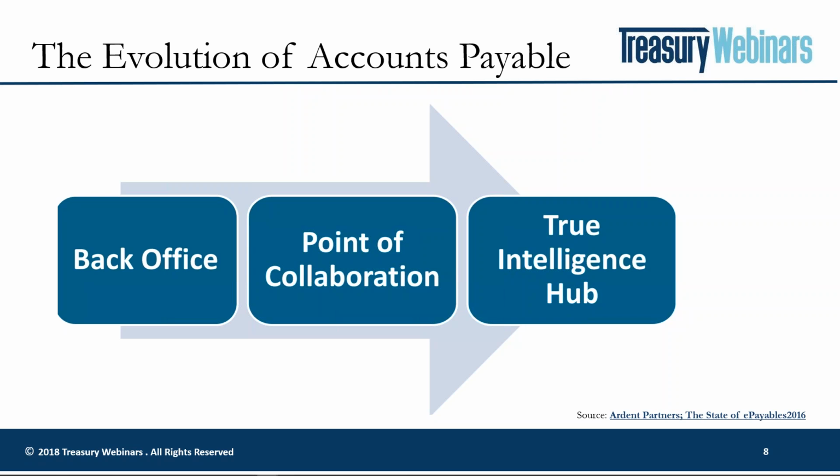So really quickly, the evolution of accounts payable. I think for a long time, we were in the back office stage, and I would argue that was the general consensus, at least until the 1990s, if not into the late 1990s.